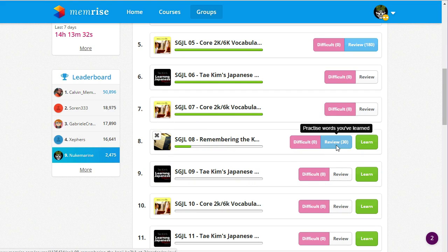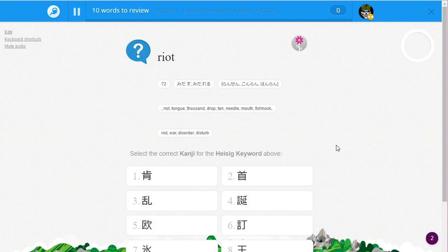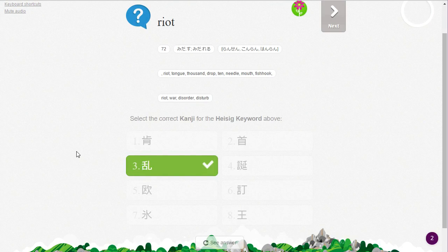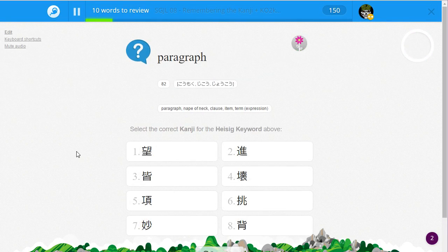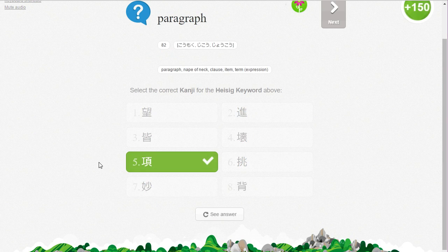This is remembering the kanji. Riot. So that's the tongue and the boot or the hook. Clubfoot. Paragraph. So that's crafting for the head. Craft something for the head. Paragraph.